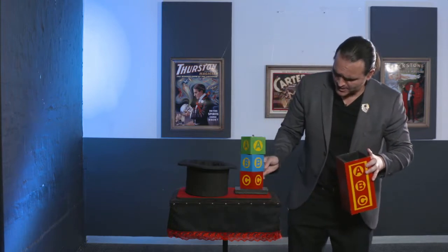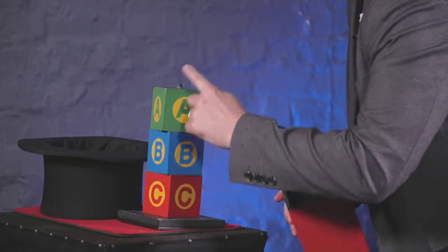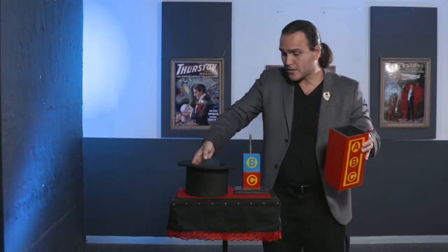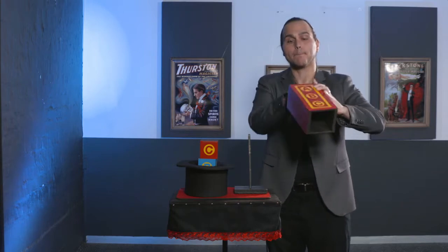So we've got A, B, and C over here. Remember, B is the coolest letter because it's between A and C. Aircon, AC. Perfect. Okay, so first of all, the A goes in the hat, the B goes in the hat, and then the C goes in the hat, and of course, nothing inside the holder.